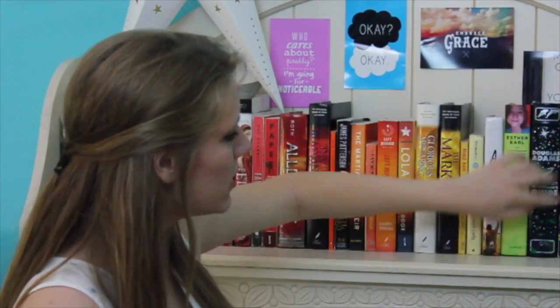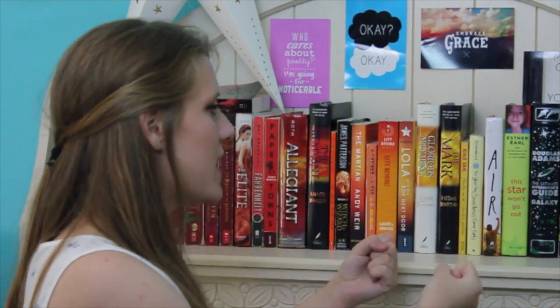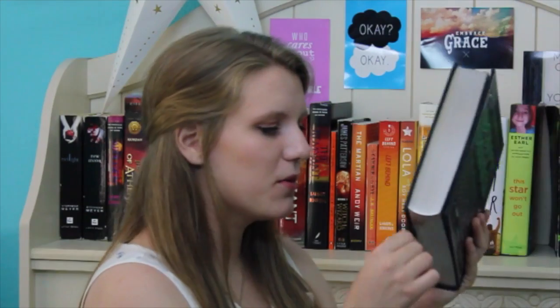Now I have The Ultimate Hitchhiker's Guide to the Galaxy by Douglas Adams, which is, I believe, all of the Hitchhiker's Guide to the Galaxy books compiled into one. And these are the Barnes & Noble classic editions with the sparkly hardcovers and the cool pages and the bookmarks in them, and I love this.